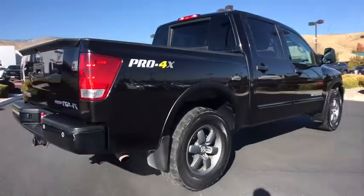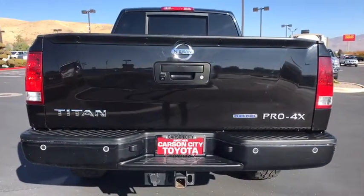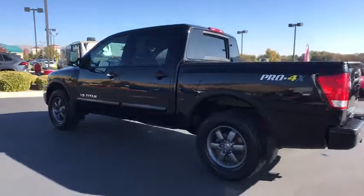The massive interior cabin boasts a fold-up rear bench seat and a flat loading floor. When it comes to power and comfort, the Titan can't be beat. This vehicle has less than 105,000 miles. Here are some of this vehicle's great options.